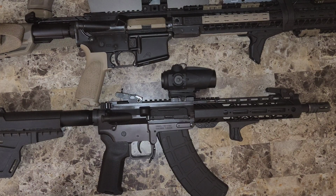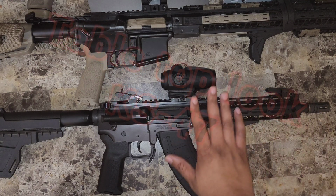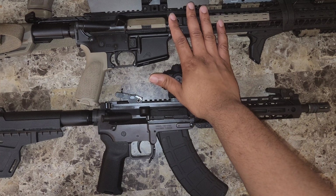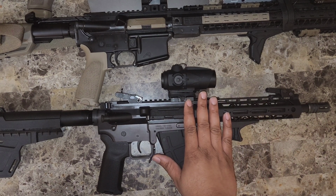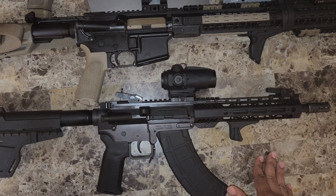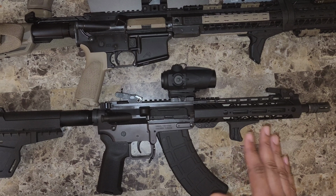All right, everybody, here we're back at the table with the KS-47, and this is the KS-47 right here from Palomino State Armory, and above right here I have an AR-15 just for comparison reasons. So let's get right into the KS-47. The barrel length that I have it in is a 10.5-inch. The reason why I went with the 10.5-inch is because I wanted a truck gun, something small. I can put it in confined spaces.